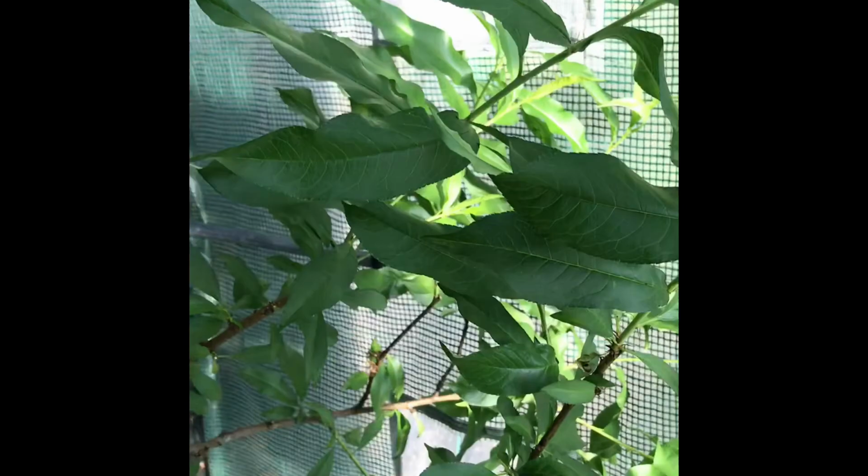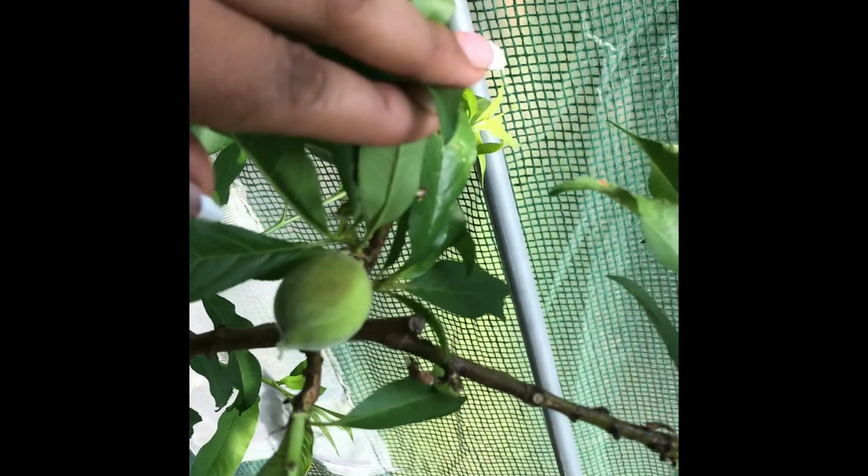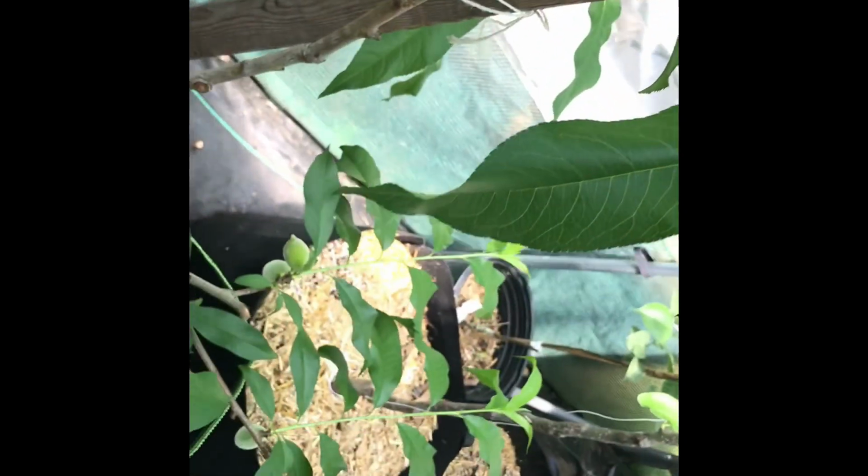This is my peach tree from last year. I do have peaches on it. Here's one. There's another one. You can see it there. Yeah. There's one there. There's a couple there. So it's quite a few on this tree.